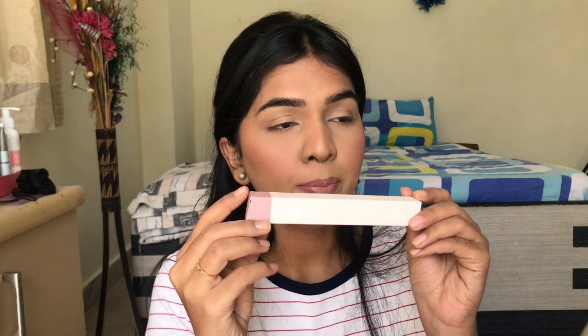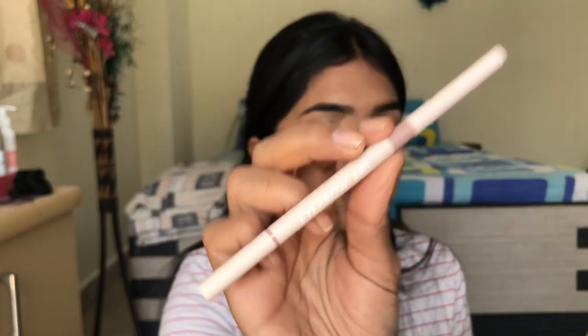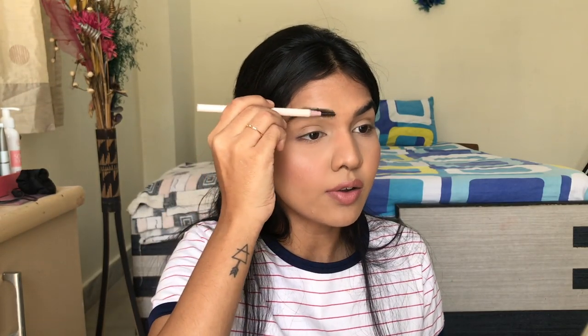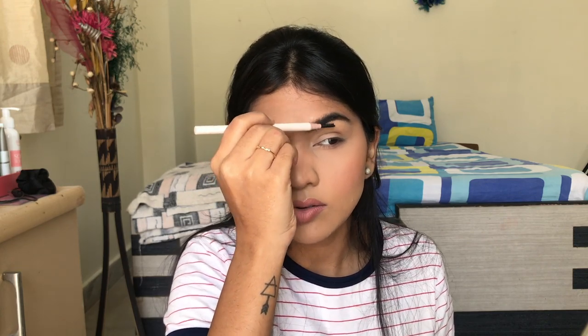First, I have their eyebrow pencil as well. I love the packaging, dude. It's so nice and cute. So this is the Eyebrow Art Long Lasting makeup in the shade 2. So this is how the pencil looks. It has the name on it, Eyebrow Art. So I'm just going to fill my brows. You guys know I don't do much to my brows. It's a very thin pointed brush.